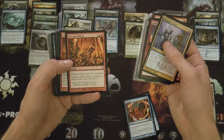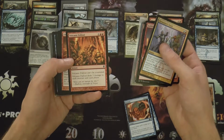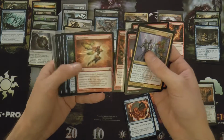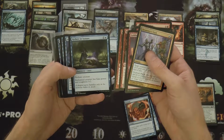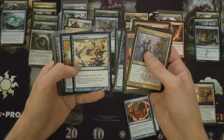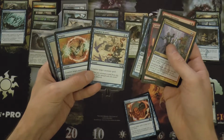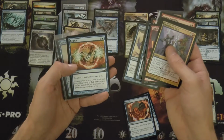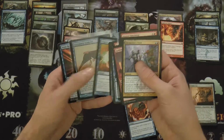They have a lot of small creatures. Volcanic Fallout is great. Same thing with Electrickery if they have a lot of 1 toughness creatures. You have Essence Scatter and Negate, so you can bring in whatever is appropriate in the matchup. Essence Scatter against a heavy creature deck, Negate against a more spell-based deck.